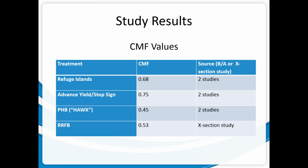So whenever I mention a PHB or an RRFB, that's any site that had one of those treatments. And it may have had one of the other supplemental treatments too. For Refuge Island or Advanced Yield, we did not include sites there that had a PHB or an RRFB, just to let you know.